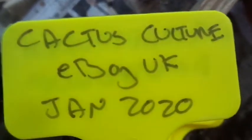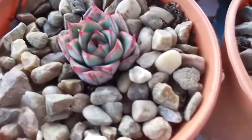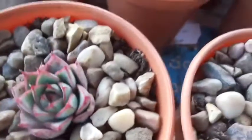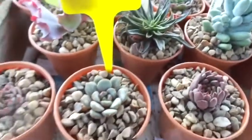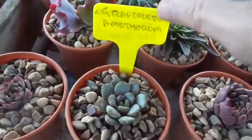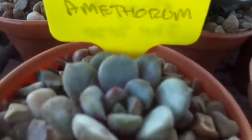I've got the name of the plant, and then on the back of the label I've got Cactus Culture, eBay UK, January 2020. So when it comes to updating the spreadsheet, and more importantly finding things on the spreadsheet, I should be able to find them either by date, by the name, by the genus name Echeveria, or collection number. So we've got here Graptoveria amethystorum. So the first one goes in there. Label and plant.